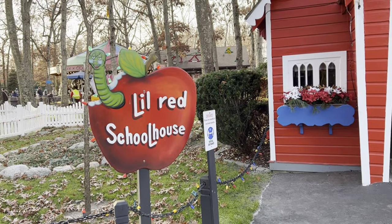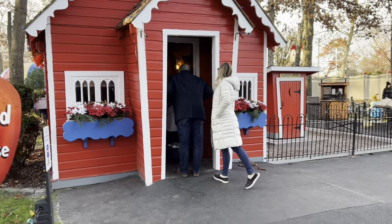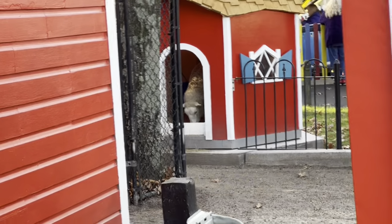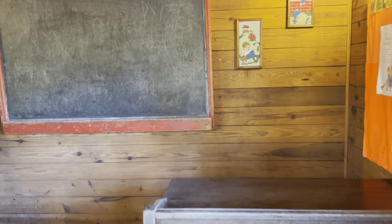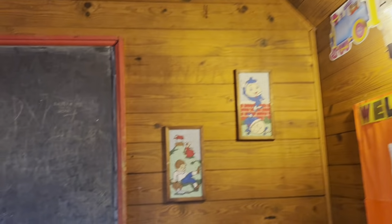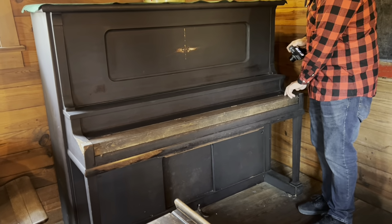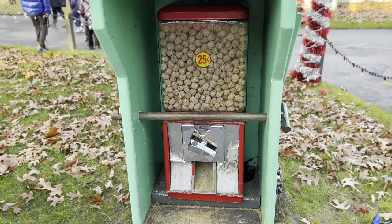Here we have the Little Red Schoolhouse, and it is exactly as advertised. It looks like there's an outhouse on the side here too, where Mary's lamb hangs out. Oh, and there it is. Mary did have a little lamb. It's hanging out in the back there. They legitimately have old desks that probably used to be in a legit schoolhouse. I'm not saying this isn't legit, but there he is, Mr. Washington, above the chalkboard. We went through Valley Forge on the way here. You want to open? Yeah, the classic Ghostbusters. And it looks like you can maybe even feed the lamb if you have the coin for it.